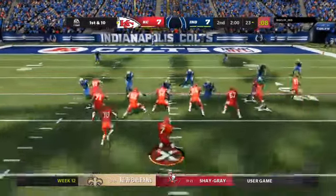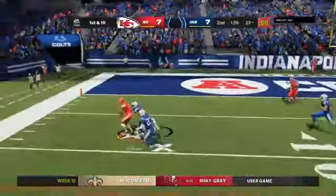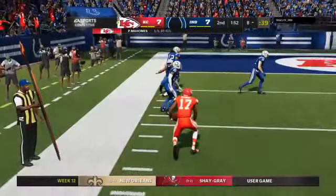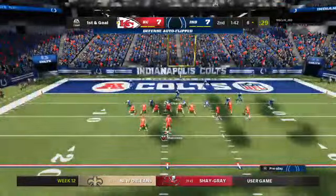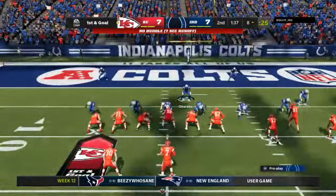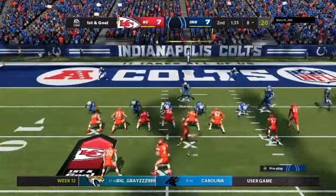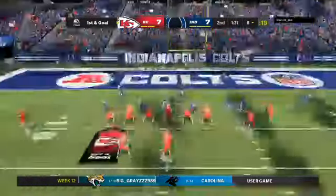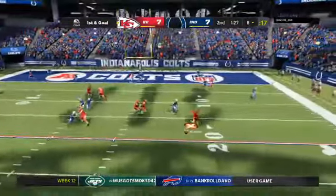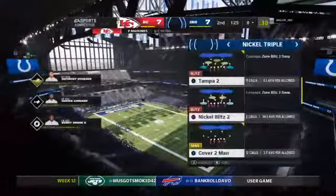On 1st and 10, here's Mahomes. That's caught left side by Hardman. And they've got it inside the 10 at the 8. Play action. Now it's Mahomes. Flush to his right. Toward the end zone, but that's going to wind up incomplete.